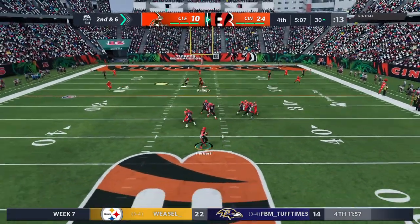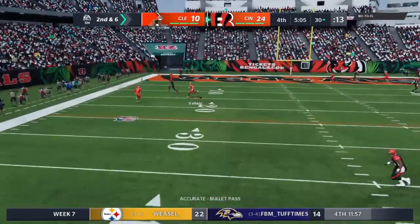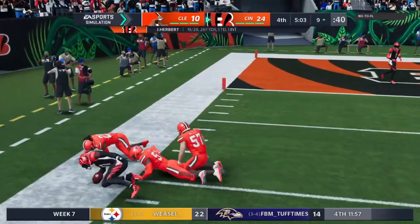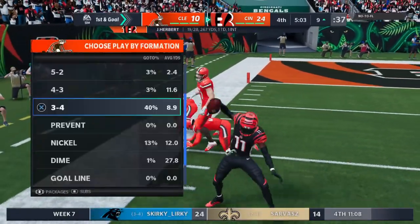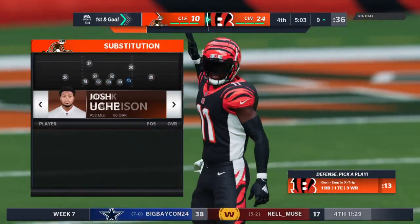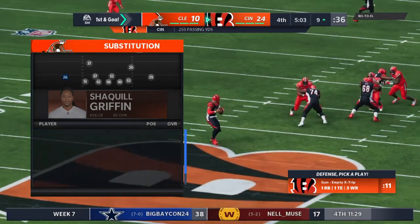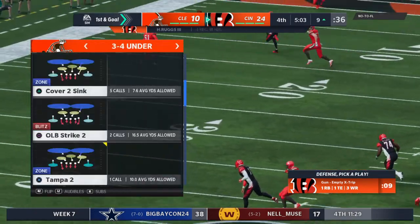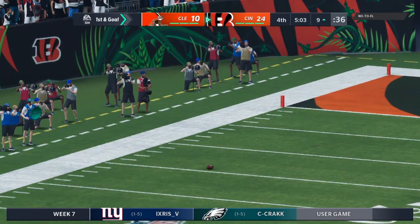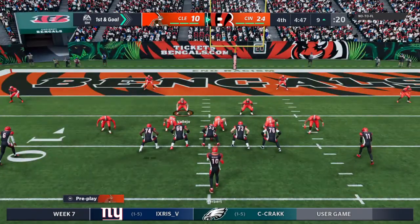Here's Herbert now on 2nd down. This will be caught inside the 10. And he'll head out of bounds inside the 10. Mark him down at the 9. A good pickup there, 21 yards. 1st and goal at the 9-yard line. A good chance now to put this game on ice.